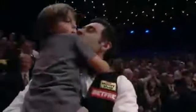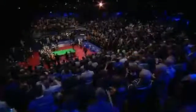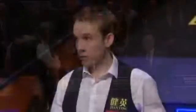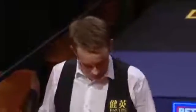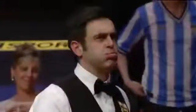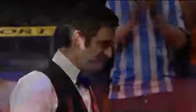Ladies and gentlemen, please welcome your presentation party. Barry Hearn, the chairman of World Snooker, and Fred Done, boss of Betfred. Your runner-up, what a 17 days he's had. What a brilliant end to a tough season. Ladies and gentlemen, your appreciation for Ali Carter. And the winner, receiving the trophy, the cheque for £250,000, and the title, 2012 Betfred.com World Snooker Champion, the Rocket, Ronnie O'Sullivan.